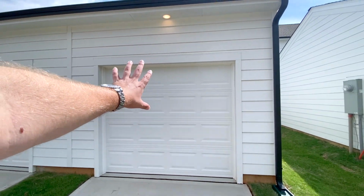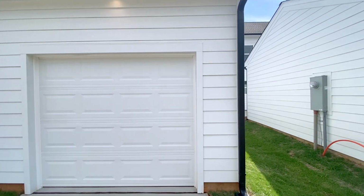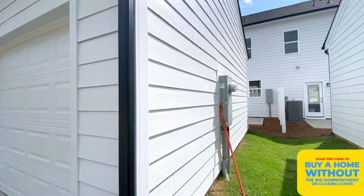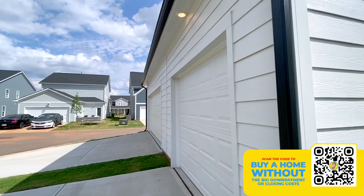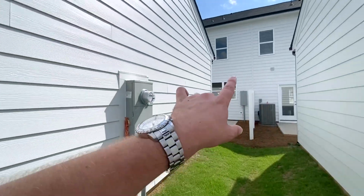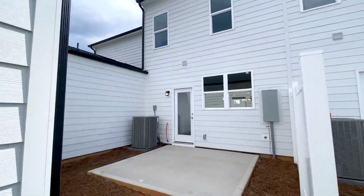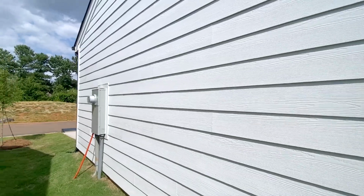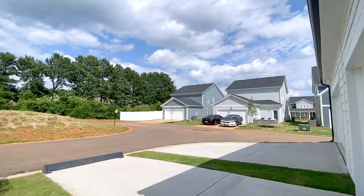So this is locked right now, so we're not going to go in there quite yet, but you can see you've got the 2-foot bump outs on either side of the door. So you've got a nice size and depth. Look at that, that's easily the size of an SUV right there. And because it is, I call it, semi-detached from the actual living space up there, you don't have to worry about losing all the space to a water heater or anything like that. So it's a very nice sized 1-car garage. Gives you some great options.